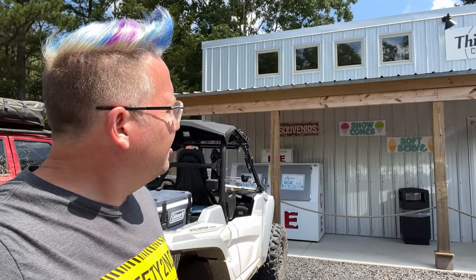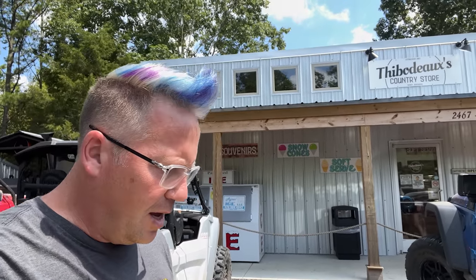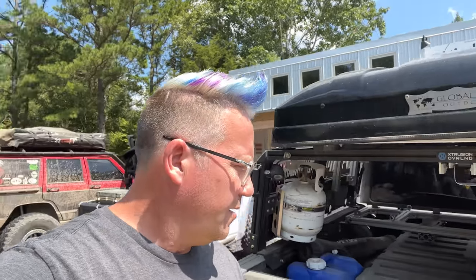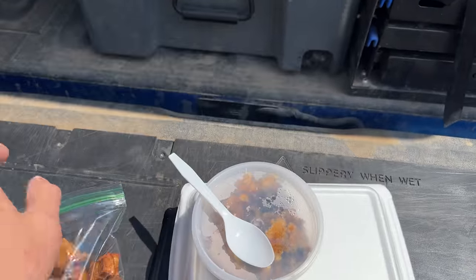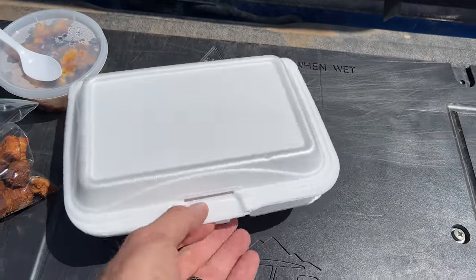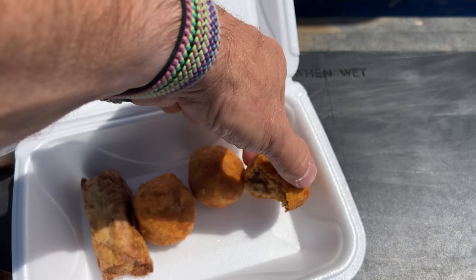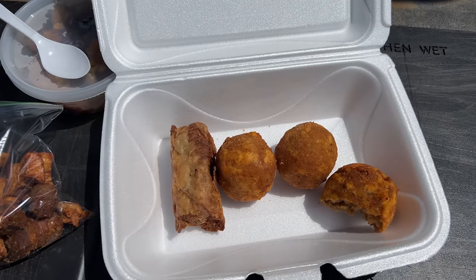Well, we found this new spot. It's just off the highway on the route here, real close to Mena, called Thibodeaux's Country Store. And they have some pretty killer Cajun cooking going on in there. This is where we're stopping for lunch. I got some fresh cracklings, some blueberry cobbler, some boudin balls, which I've already tried and it's delicious, and a boudin egg roll, which I'm excited about.